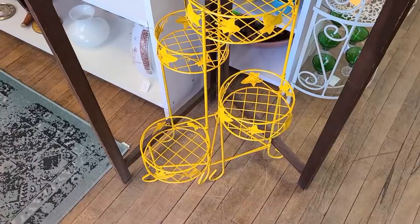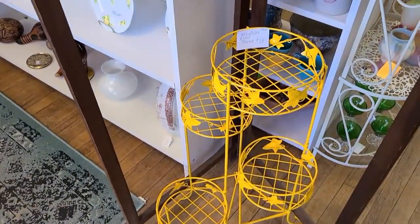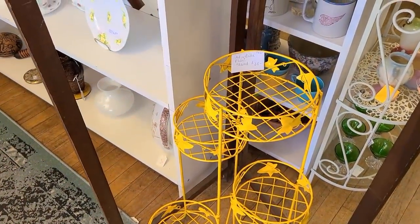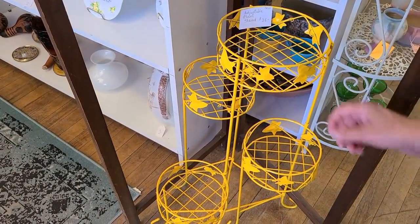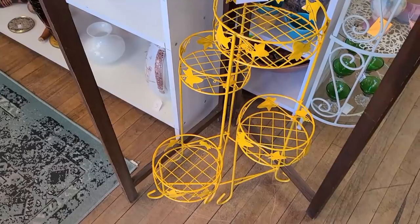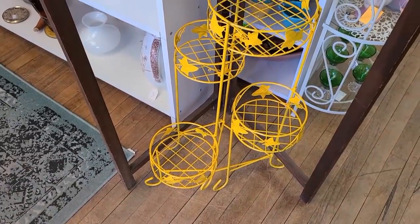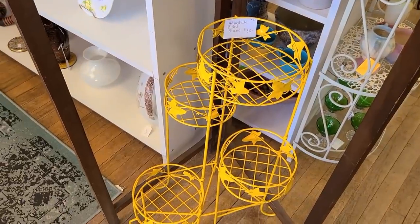Oh my gosh, isn't this cute? Somebody probably painted it. It says adjustable plant stand, $38. Is it this? Oh, some of them swing out? They might swing out. Oh yeah, the legs. Oh, how cute. Isn't that nice? I like that. That's adorable.